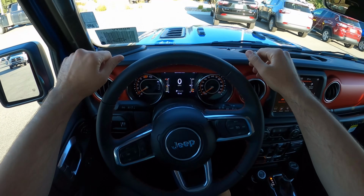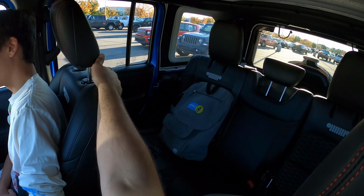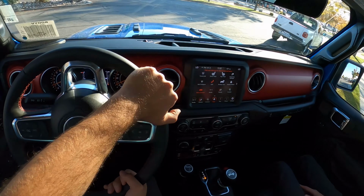Let's talk about visibility before we set off. Here's your visibility over the hood. You guys can see through both of the mirrors, and then throughout the rest of the rear. And let's set off, setting off in the Wrangler with the V6.